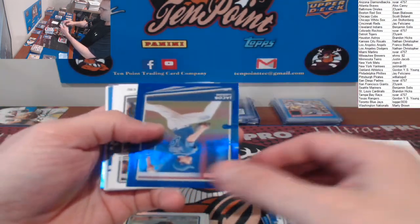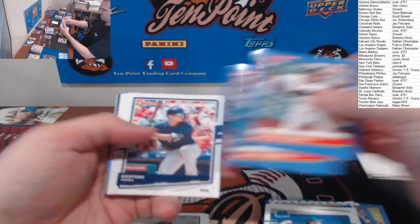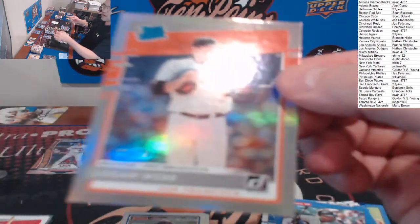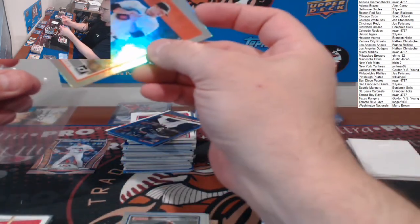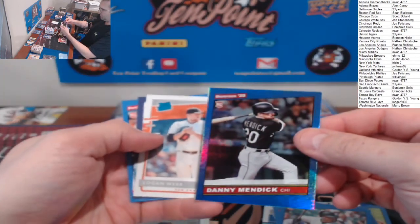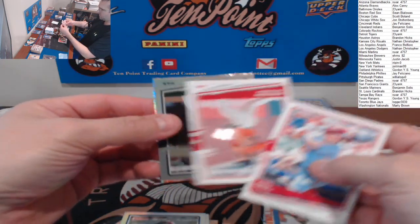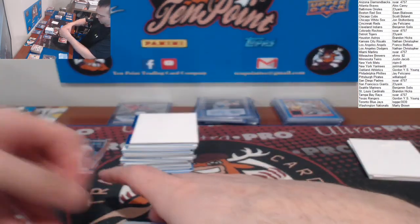Eloy, Stars and Stripes. DeGrom Blue. Another Eloy base. Anthony McKay, rated rookie. Rogers Davis, rookies. Rated rookie, Logan Webb out of 19. 3 of 19 for the Giants. Congrats. Mendick Blue, rookie. Logan Webb, rookie. Toro, rookie. Hoskins, Bumgarner. Matt Olson out of 500 for Oakland.